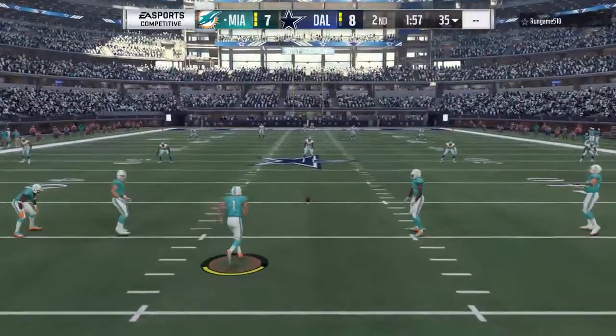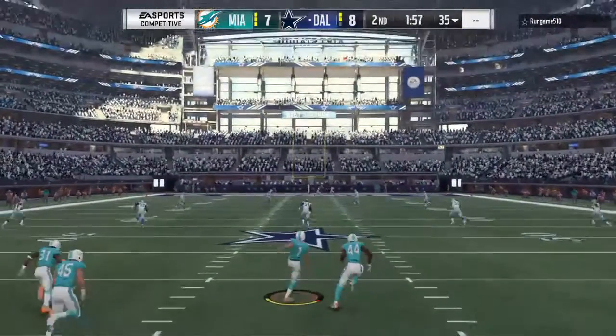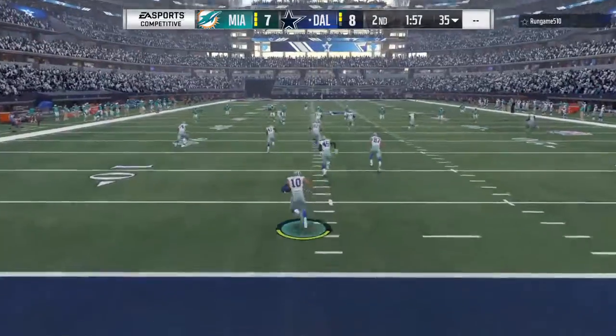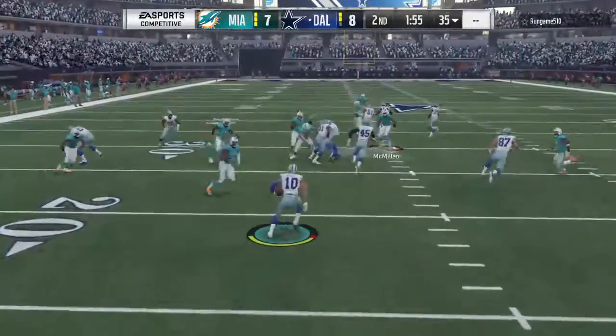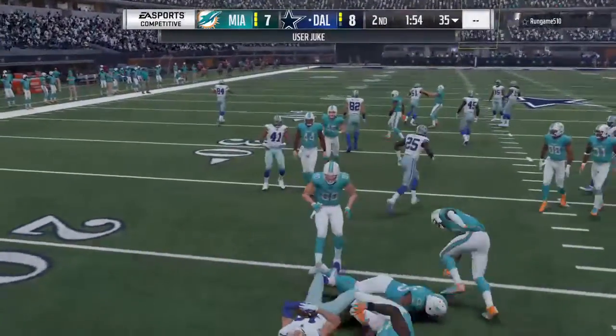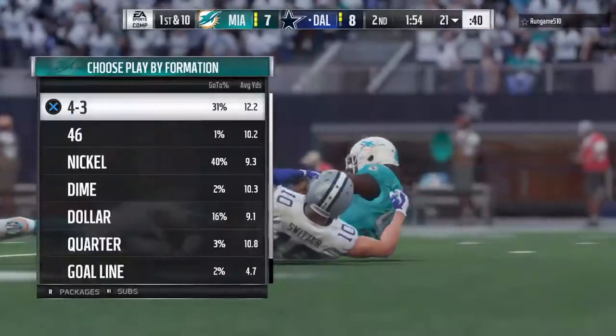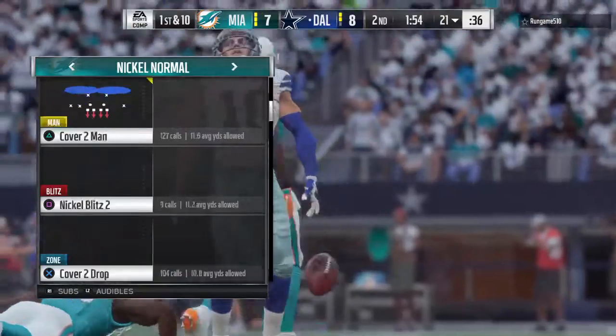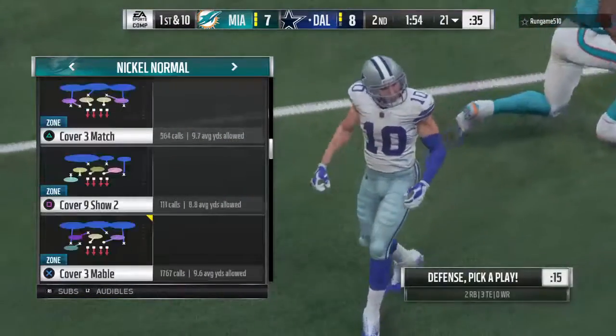Here's Parkey now, set to kick it away. Here comes Ryan Switzer to return it. Able to slither by. And he'll be taken down just past the 20 at about the 21-yard line. Before the offense changes hands here, let's look back at the Super Bowl February 5th.